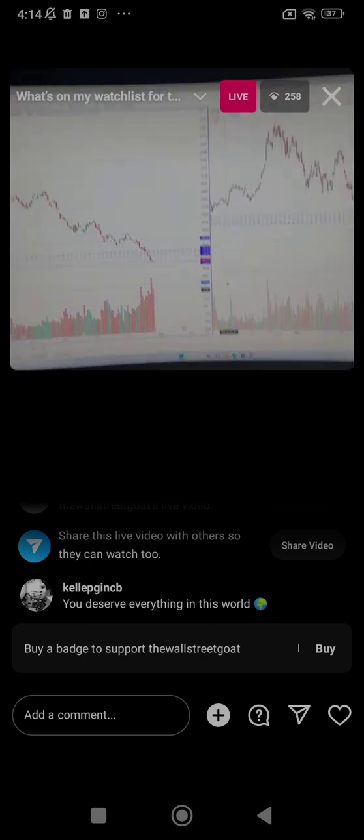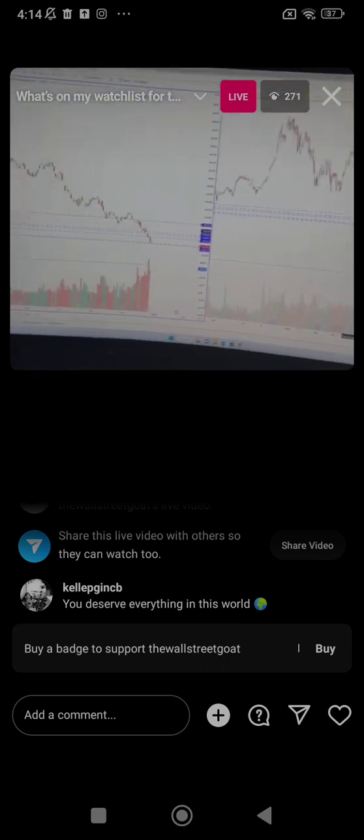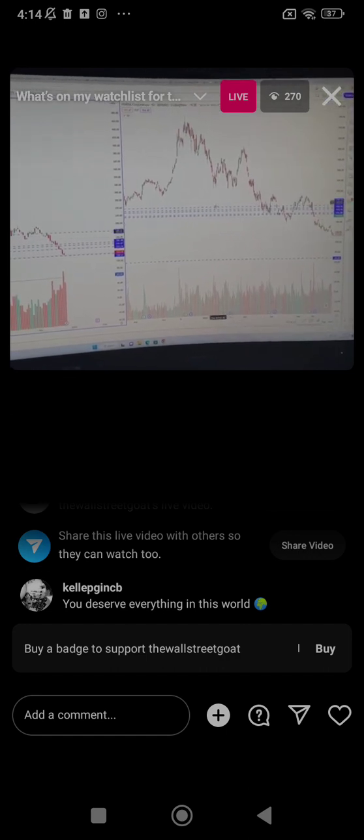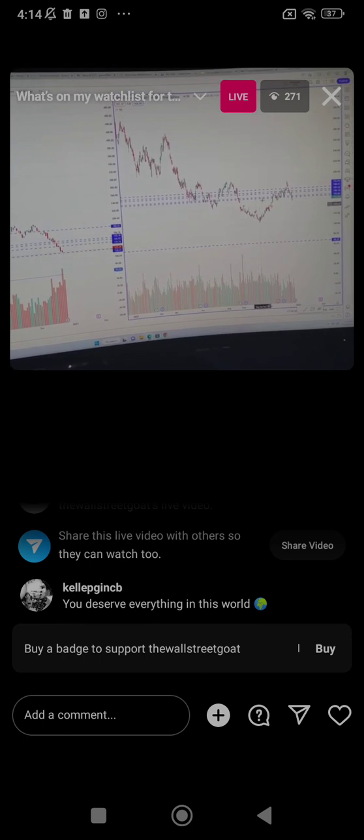All right, check this out. Don't they look similar? Don't both these charts look similar? But look what stocks also do. Boom, right? Look at this move.